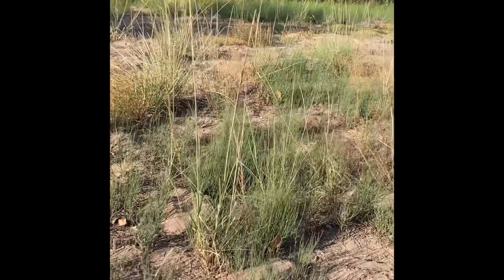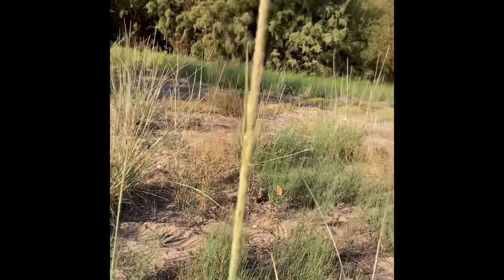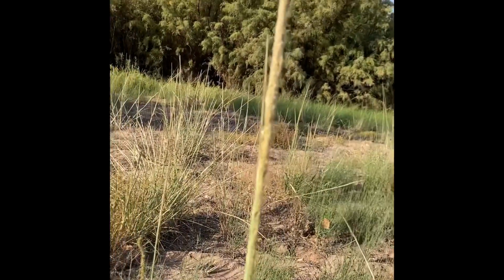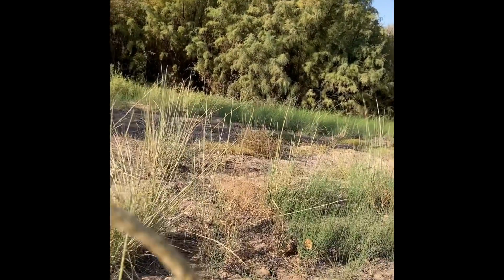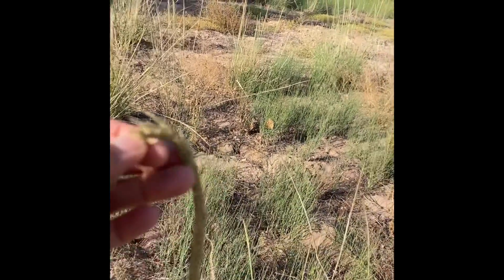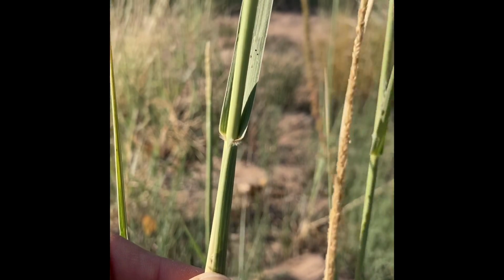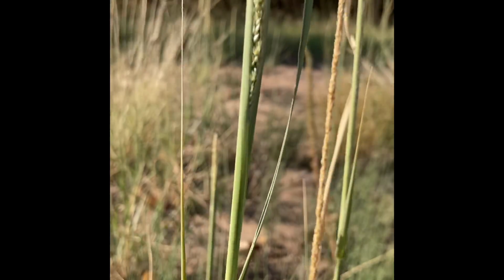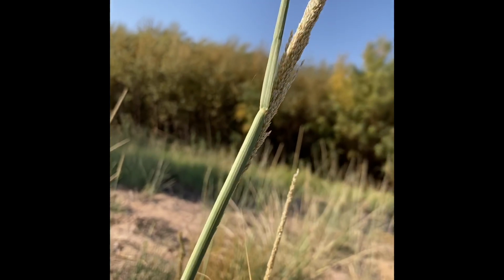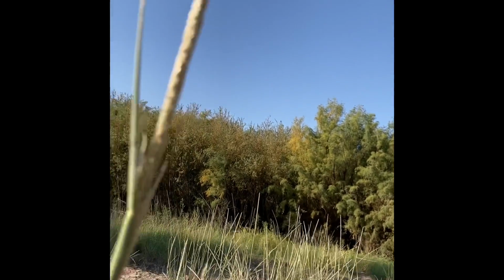Giant dropseed is a native perennial species that is a large, robust bunch grass. The species is typically found on sandy sites, and the inflorescence is contracted, having very short panicle branches. The collar areas have a visible tuft of hairs, and notably, the inflorescence on this species, as well as other species in the Sporobolus genus, is cleistogamous, meaning the inflorescence is partially enclosed within the sheath.